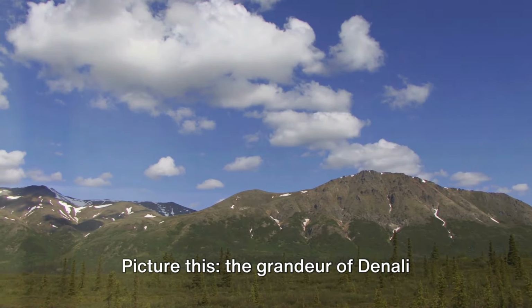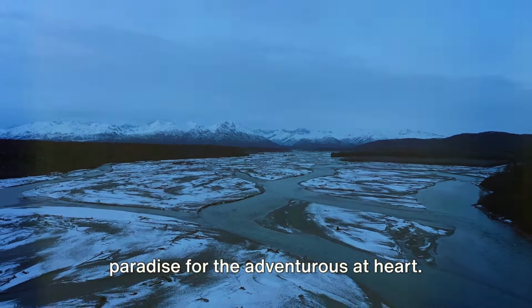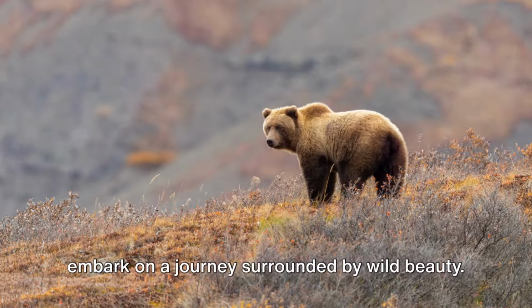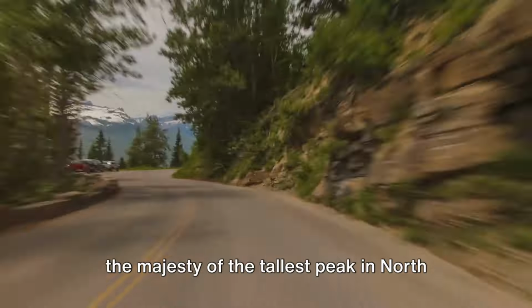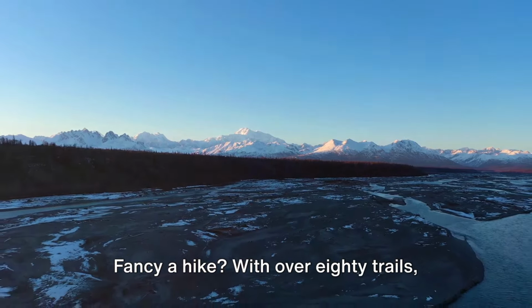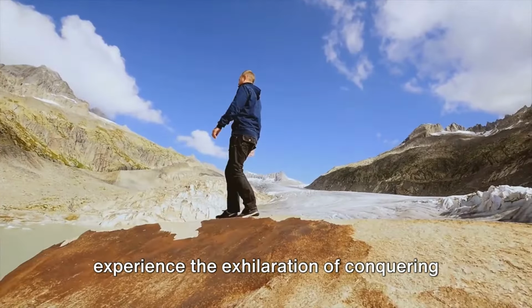Picture this, the grandeur of Denali National Park, a vast wilderness stretching over 6 million acres, a paradise for the adventurous at heart. Breathe in the crisp, clean air as you embark on a journey surrounded by wild beauty. Beginning with a thrilling bus ride, you're immersed into a world of diverse flora and fauna. Spot grizzlies in the wild or marvel at the majesty of the tallest peak in North America, the awe-inspiring Denali. Fancy a hike? With over 80 trails, there's a path for everyone. From gentle walks to challenging climbs, experience the exhilaration of conquering the Alaskan wilderness.